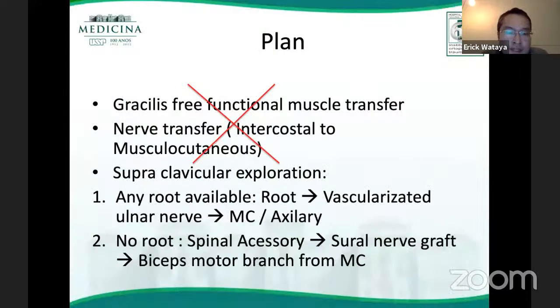So our plan, we didn't consider performing a gracilis free functional muscle transfer because of this total occlusion of the axillary artery. And we didn't consider performing a nerve transfer as well because he had this need of chest drainage and pneumothorax and rib fractures. So we decided to do a supraclavicular exploration, and if we had any roots available, we would perform a vascularized ulnar nerve transfer to musculocutaneous and axillary nerve. And with no roots available, we would use the spinal accessory nerve with interposition of a sural nerve graft to the biceps motor branch from the musculocutaneous nerve.